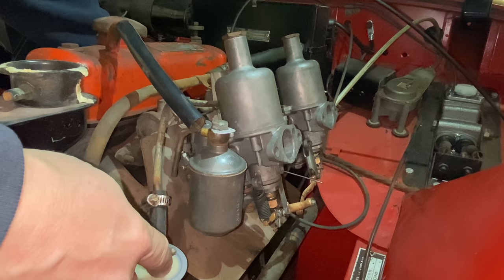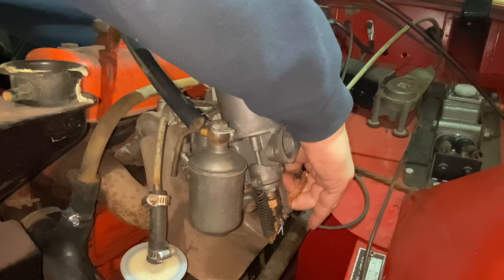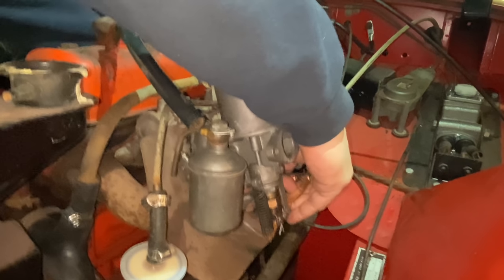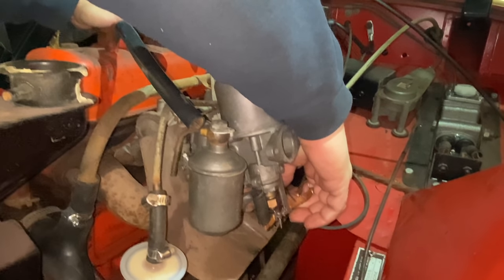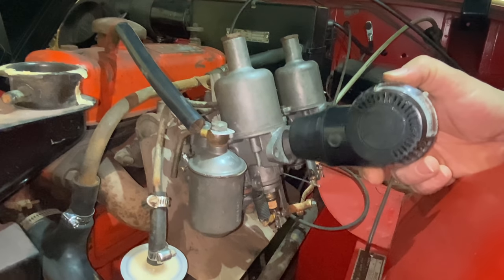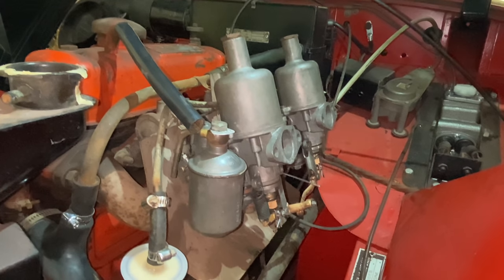This does have a mechanical fuel pump, so it'll take a minute for the fuel to fill up the fuel bowls before it'll start. Now that it's idling, I can use my flow meter and sync both of the carbs, get them synced, and then test the mixture on both the carburetors.